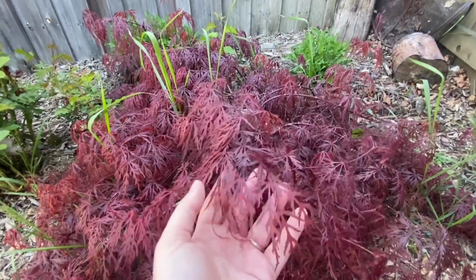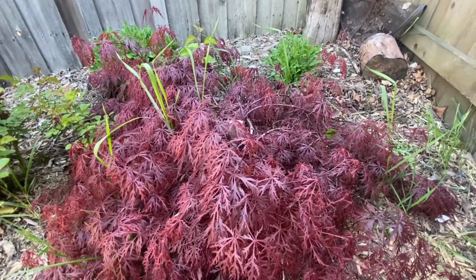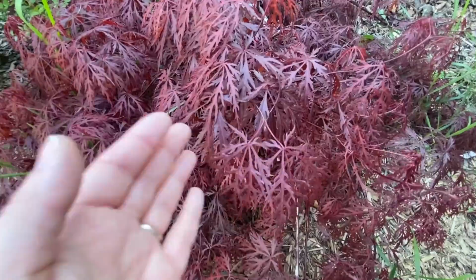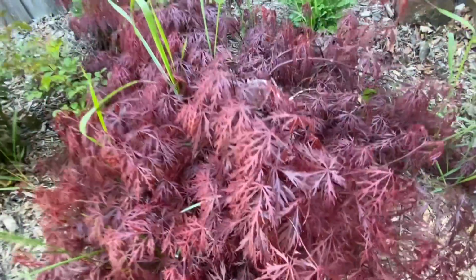I don't know about you guys, but I love this. You know me and the wonky stuff, but this looks like it's a crawler. Like it's one of those plants that just crawl along the ground. But how delicate is this foliage? I am truly obsessed. I don't even know.